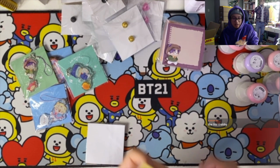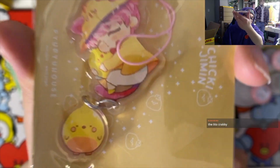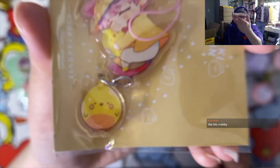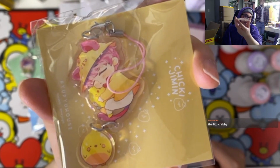Oh my god, we got Chicky Jimin. We got Chicky Jimin there. Look at the fat little chick. Oh my god, his cheeks. He's so chonky. Look at his little bottom there. This one's adorable. Chicky Jimin.